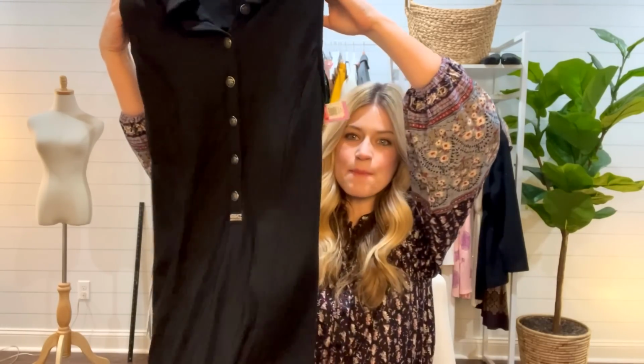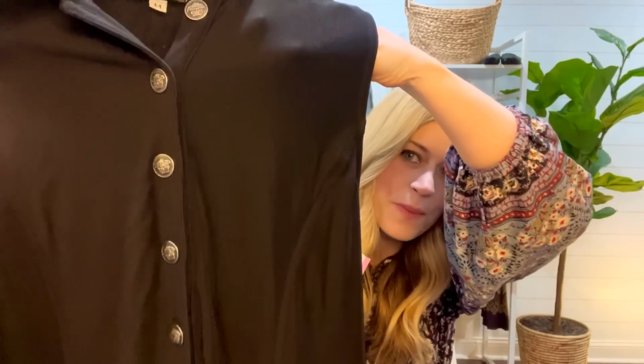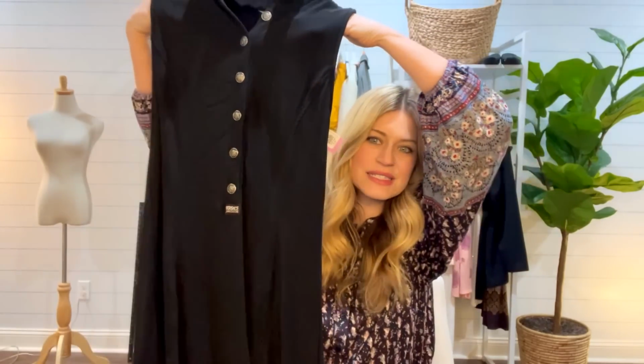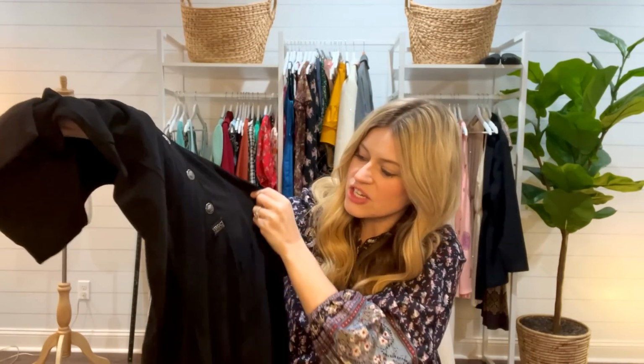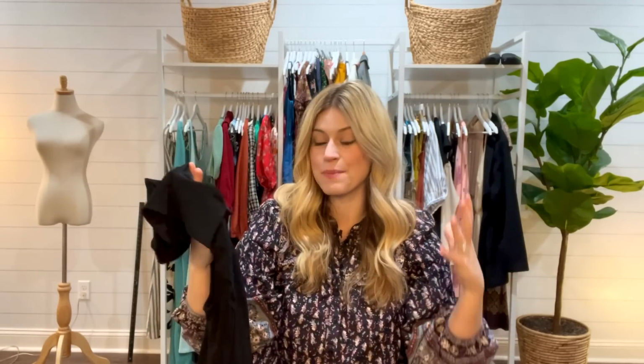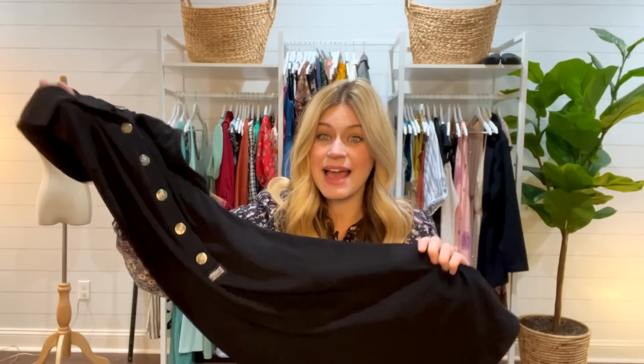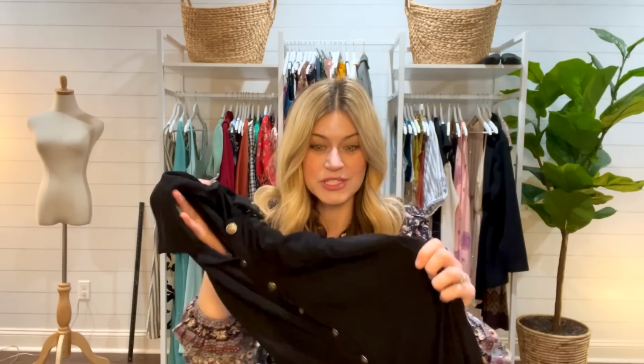It's pretty simple. It's just a sleeveless black dress. It has buttons down the front. It also says Versace here. So I don't know, I'll have to do a little bit more research on this, but if it ends up being something great, then I'll be really excited. It is in excellent condition. It's a great size. So again, I'm going to do a little bit more research on this one.